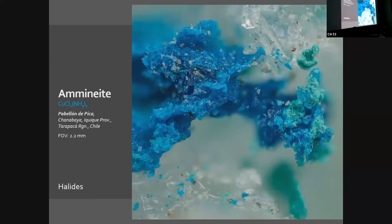Now, salammoniac has, besides the chlorine, an amine group in the structure. And it's one of only four minerals that do. With that ammonia in it, it's hard to keep these from evaporating, so I have to keep these wrapped up too.